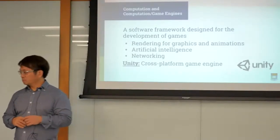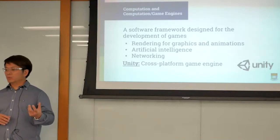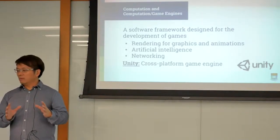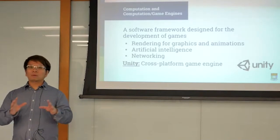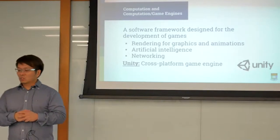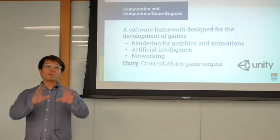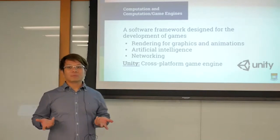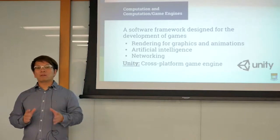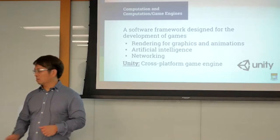So it's a software framework, started off as a game developer engine, and it allows people to render graphics and animations, and it supports some AI algorithms, and it also has networking capabilities. So Unity is a very powerful cross-platform game engine. Don't get me wrong, I'm not a salesperson for Unity, but just like PowerPoint, we all make use of it to express our ideas. So I advocate you to learn this through this Academy for the Talented program.